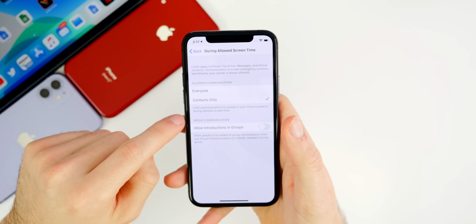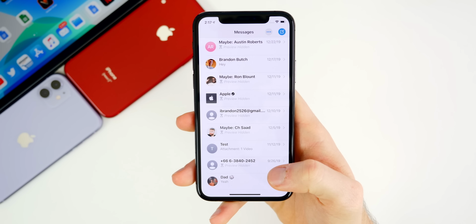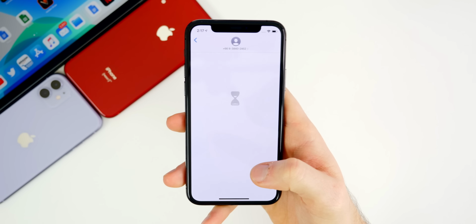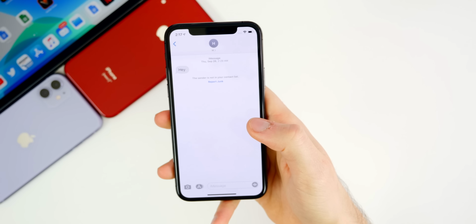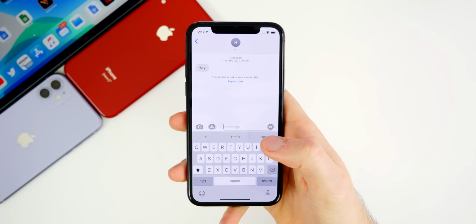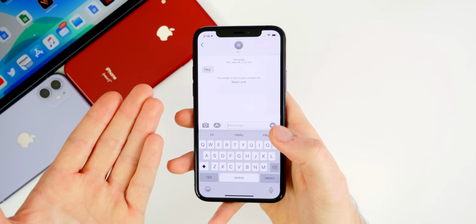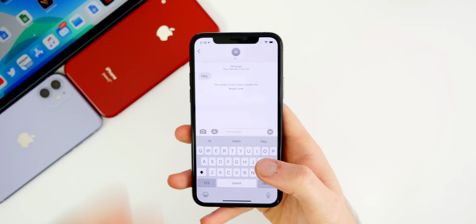So let me just show you again. If we go ahead and do this and set it to contacts only for both, we go into our text messages. You can see right here, I got a text message from an unknown number. If I go and tap on that, I still get the ability to add the contact, just add it as a contact, click done, and then I'm able to see the text and respond and everything. So a bypass to communication limits, for some reason, still not fixed. The flagship feature, still not fixed.